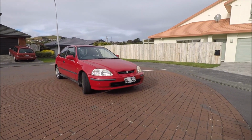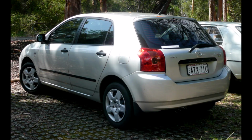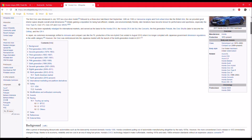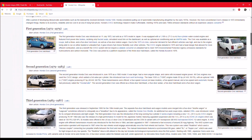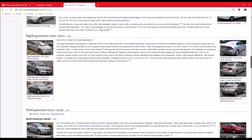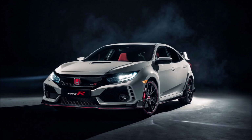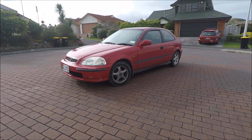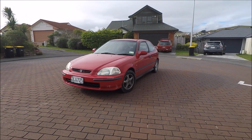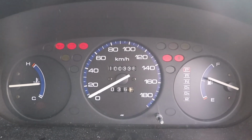The Honda Civic is one of those cars that's really stood the test of time. Much like the Corolla or the Beetle, it's been around for what feels like forever, and unless you've been living under a rock since the mid-20th century, you'll almost certainly have heard of it. Production began in 1972, and today it's in its 10th generation. This 1997 Civic is a 6th gen, and with just 100,000 kilometers on the clock, it's barely run in.